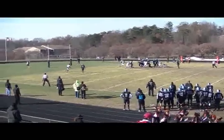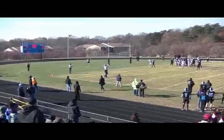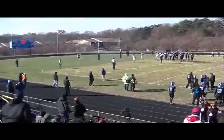Perspective up the middle, and we're going to kill it. We've got a first down. Good line to gain awareness by both of our line of scrimmage officials.